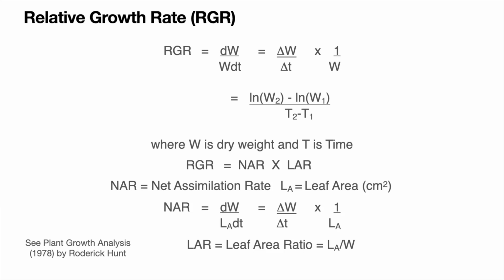In plant growth analysis, you can take this one step further. You can define relative growth rate as equal to NAR times LAR, where NAR equals the net assimilation rate, and LAR is equal to the leaf area ratio. We can define the net assimilation rate as the derivative of weight divided by the leaf area times the derivative of time, which is equal to the change of weight divided by the change in time times 1 over the leaf area. And the leaf area ratio is equal to the leaf area divided by the weight of the plant. These are very basic definitions and are very useful to understanding plant growth.